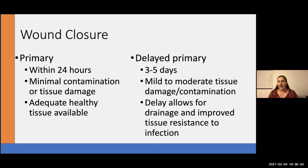You need to have adequate, healthy tissue available. So a lot of times, again, if it's on the extremity, primary is off the table. And if it was a tension or a compressive force and you have deep pocketing, deep wounds, primary is going to be off the table.